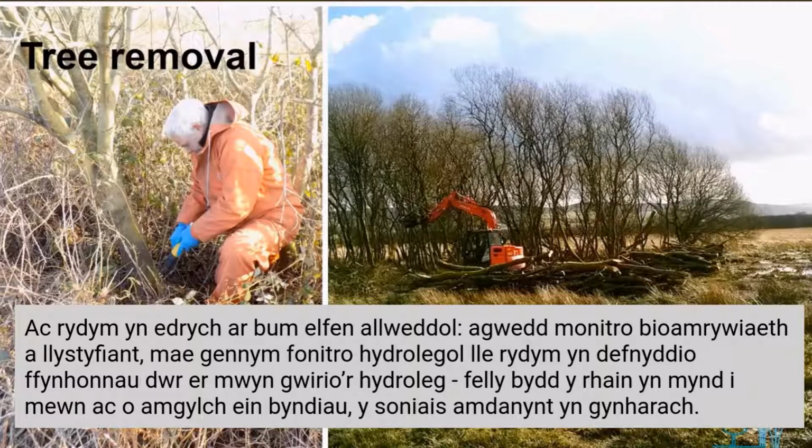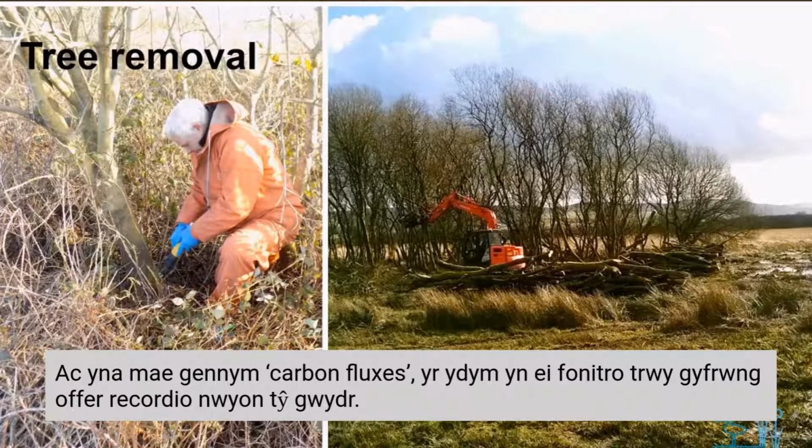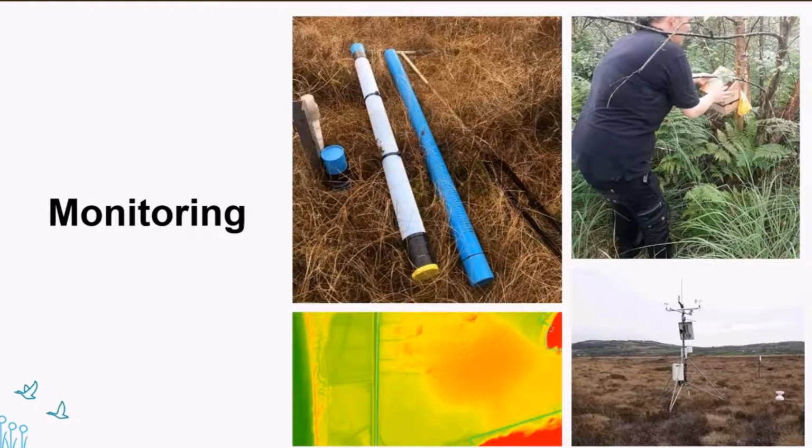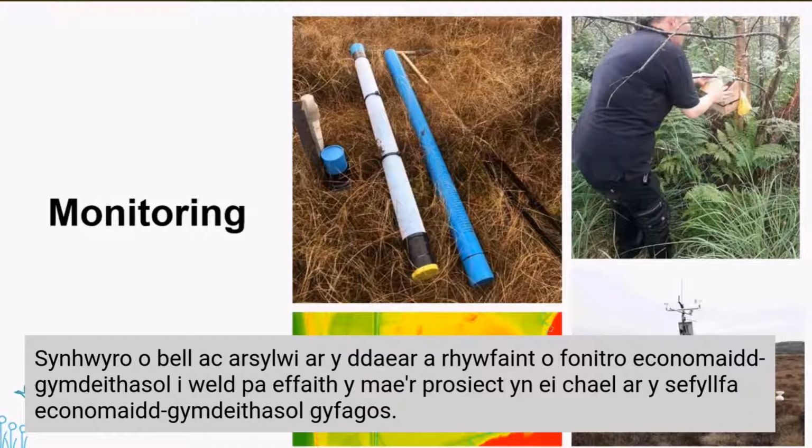We have this biodiversity and vegetation monitoring aspect. We have hydrological monitoring where we use things like dip wells in order to check hydrology. So those will go in and around our interventions, such as the bunds I mentioned earlier. And then we have carbon flux, which we are monitoring by means of greenhouse gas recording equipment, remote sensing and earth observation, and some socio-economic monitoring to see what effect the project has on the surrounding socio-economic situation.